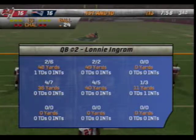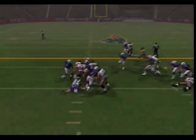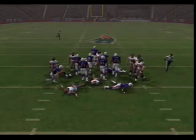First and 10. Only one man in the backfield. And off to the tailback. There's the defender. Terrell is there on the stop at the 27.